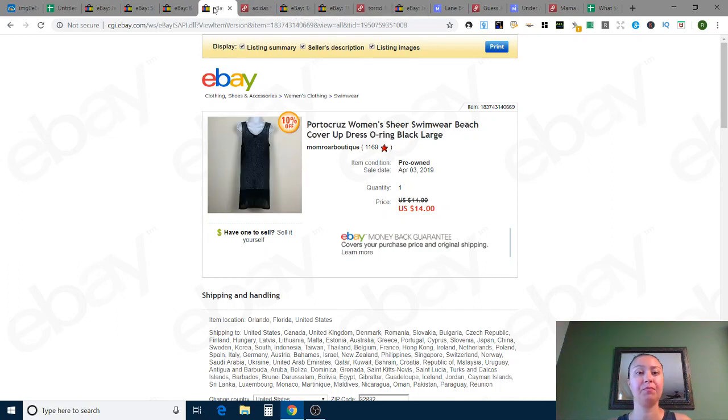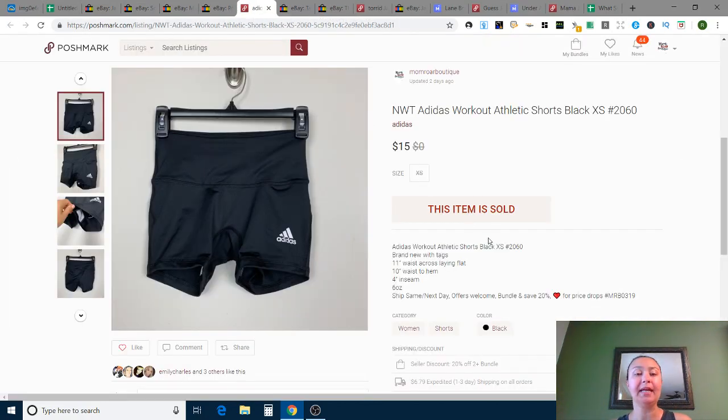Even time frame. This is just a swimwear beach cover up, and that I got at the bins, and it was super cheap and lightweight. So I took a best offer on that for $14. Again, that's including free shipping, and that sold in 13 days on eBay. This is a new with tags Adidas, just little workout shorts, size extra small, took an offer for $15.